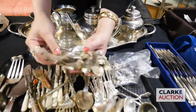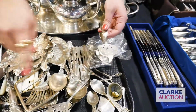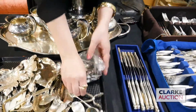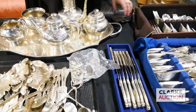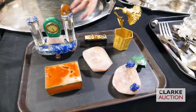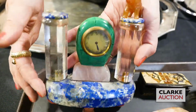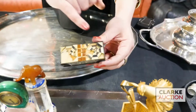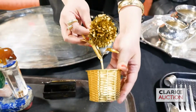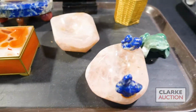So there's these beautiful sterling leaf form bowls, Tiffany tongs, a lot of little interesting pieces in here. Some sterling corn on the cob, great for the summer. Georg Jensen sugar tongs. A nice objets d'art grouping. We have this Art Deco mantle clock, malachite, rose quartz, lapis, little bone snuff box. It was wonderful in its day, but missing a lot of the inlay. Rose quartz, this is sterling with the gilt decoration, some banded agate, all together at $400 to $600.